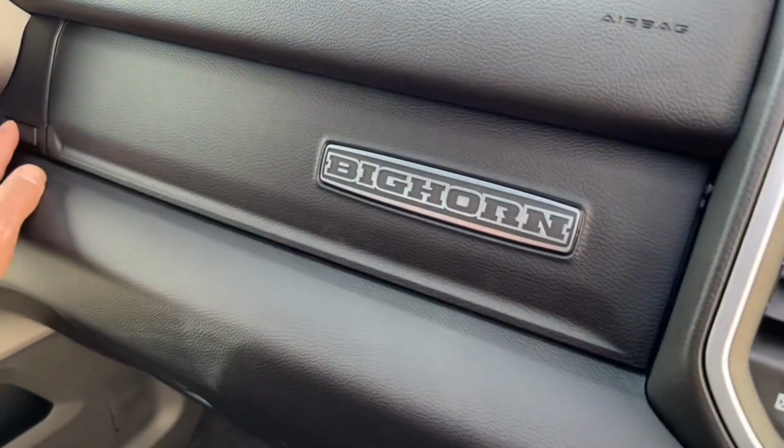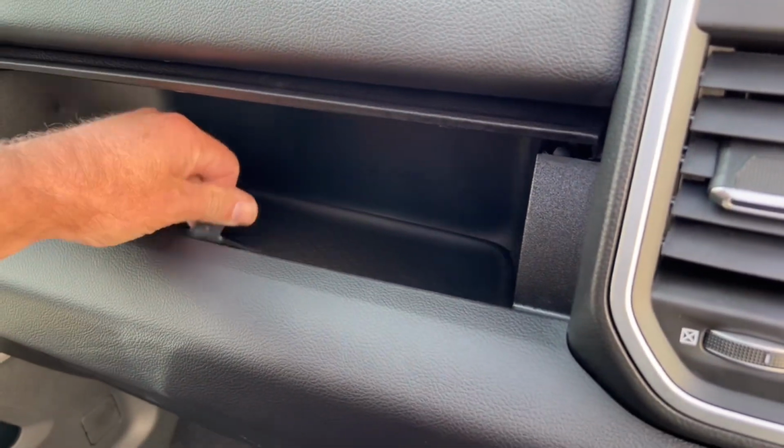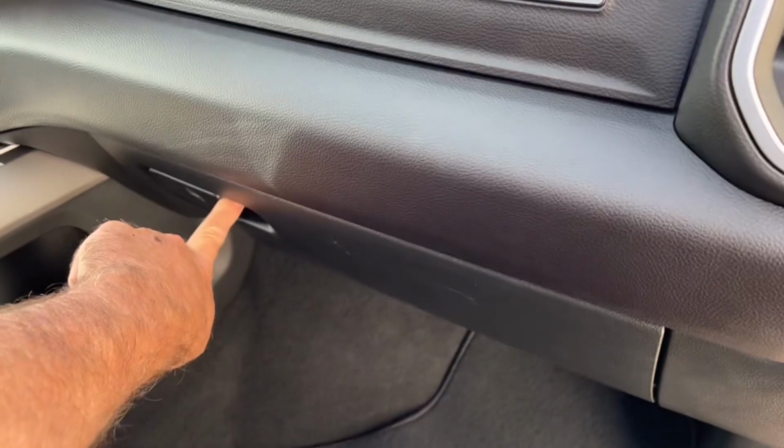Bighorn logo here on the dash. Push this little button over here. This slips up, gives you a little storage tray. It's got a little liner there. We can take that out. If you spill some gunk in there, it makes it nice and easy to clean.